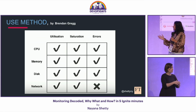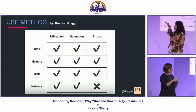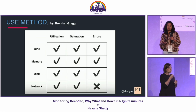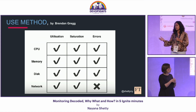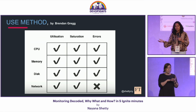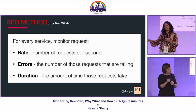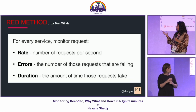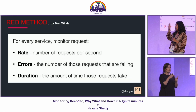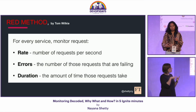So according to the USE method, we create checks for utilization, saturation, and errors for every resource that a system needs. However, these days, more teams are moving towards microservice and self-healing architecture, which means it's more important to monitor our services rather than our systems themselves. And this is where the RED method comes in handy, according to which we monitor the rate, errors, and duration of every request that a service receives.